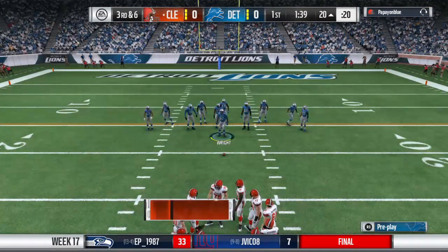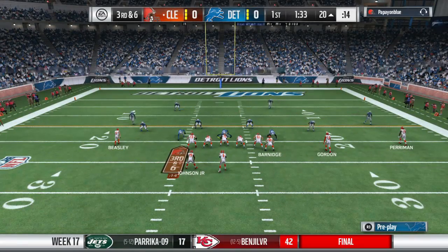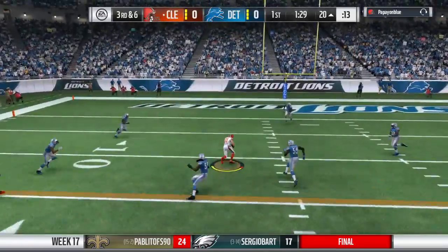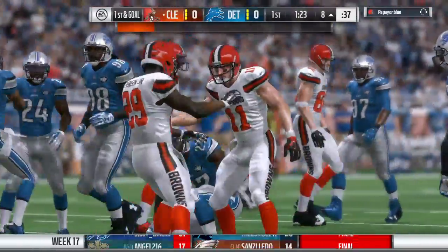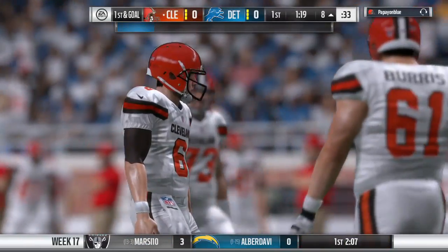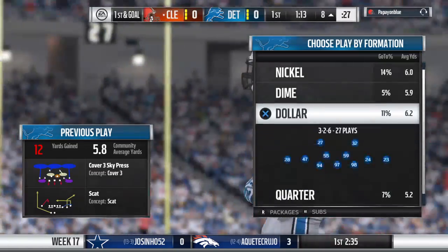Red zone opportunity. On third down, Kessler. And that's caught by Beasley. And he's got the first down as he gets it to the 8. It's a nice pickup of 12 yards, and it gives him a 1st and goal. The goal of every offense is to move the chains, pick up first downs. A nice job finding an open receiver for a completion.